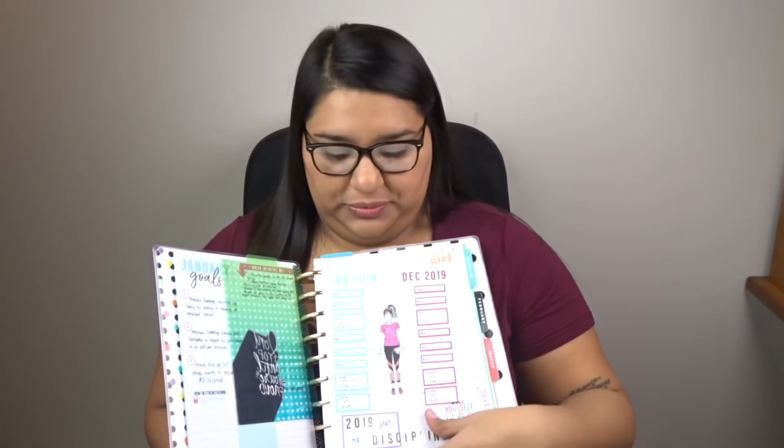My next section, let me flip her around, is my fitness section. I do use the Healthy Heroes. It's been a lot of fun. I've been trying to get used to her. I am not used to the new layout, but you know, it's coming along. I'm getting there. I've been having the most fun though making my inserts, and that has just been awesome to actually do with this planner.